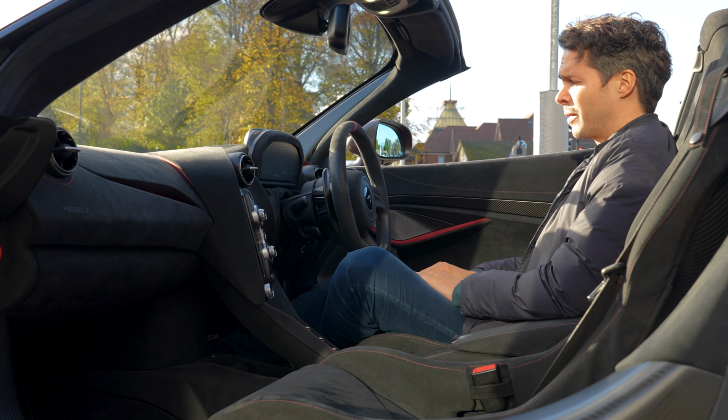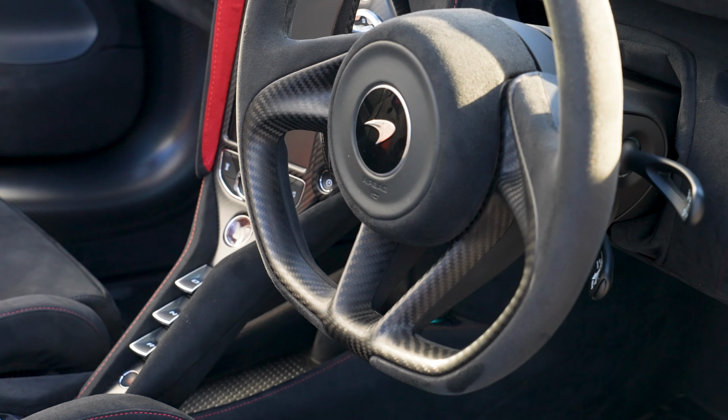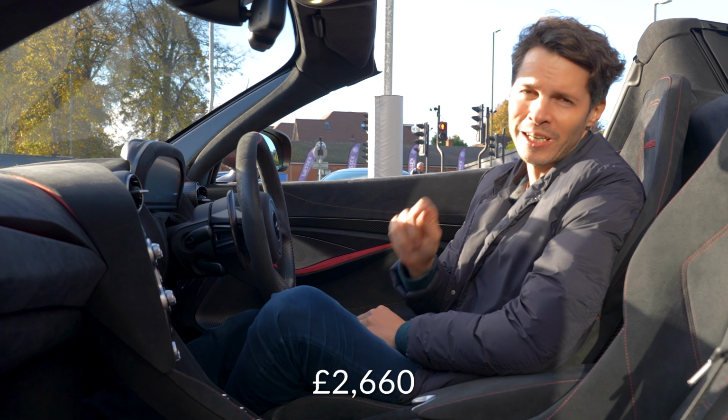So next up, McLaren actually do give you carbon fibre on the steering wheel, but if you want it in Alcantara with your 12 o'clock marker, that's £2,660.